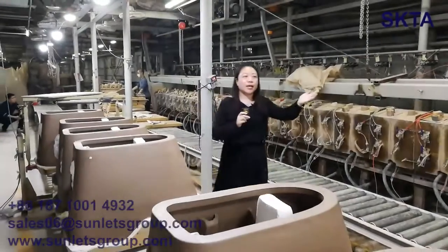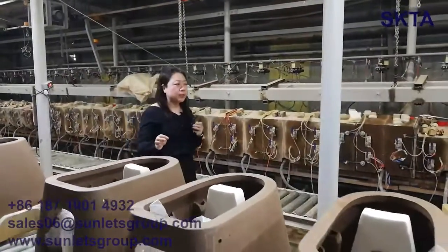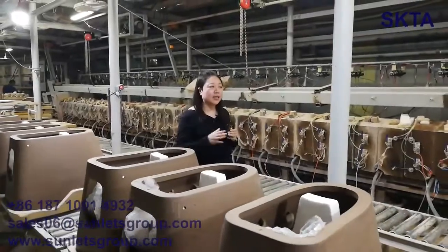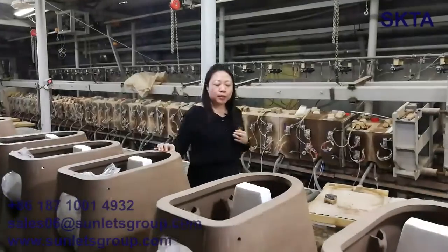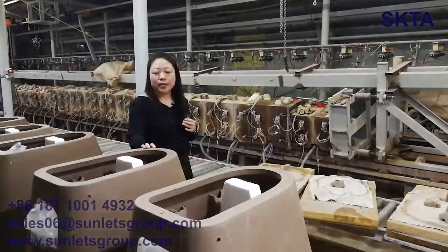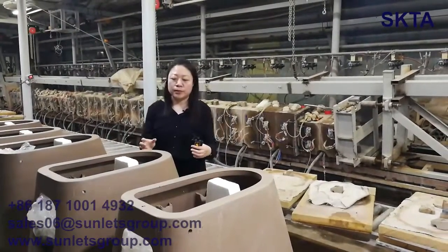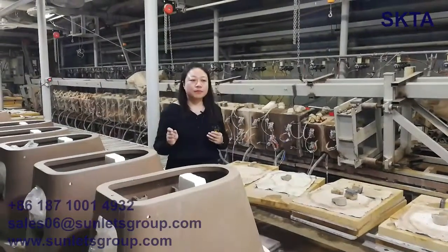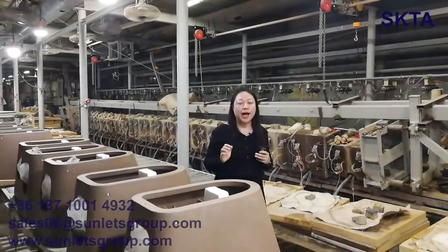Now you will see our workers producing smart toilets and toilet bowls with the medium system. We use the high pressure technique to make the green body very dense, and the toilet bowls are very symmetrical. It looks very beautiful. It's durable and very strong. So this makes the product's quality very high.